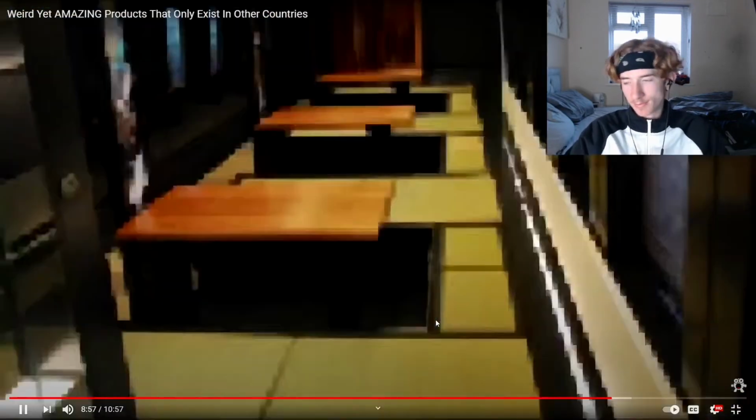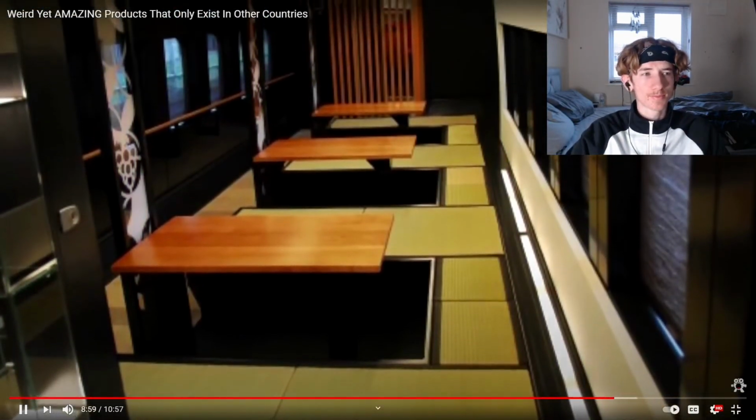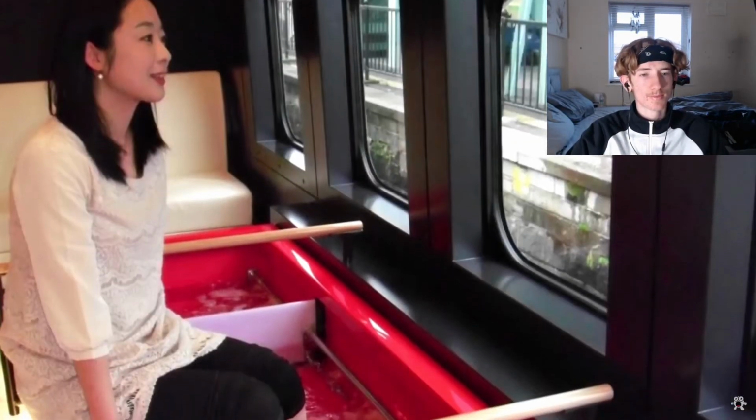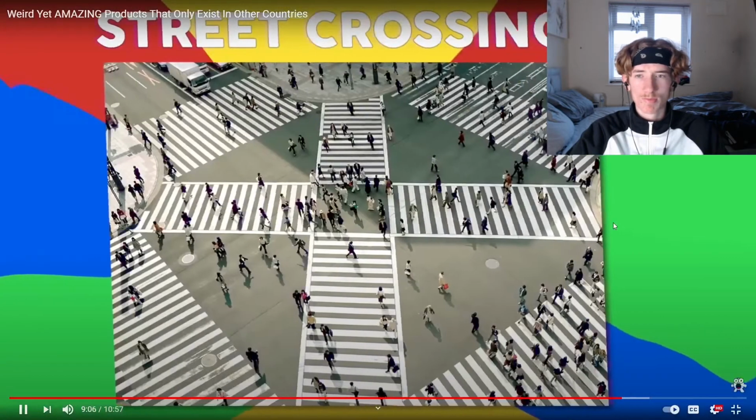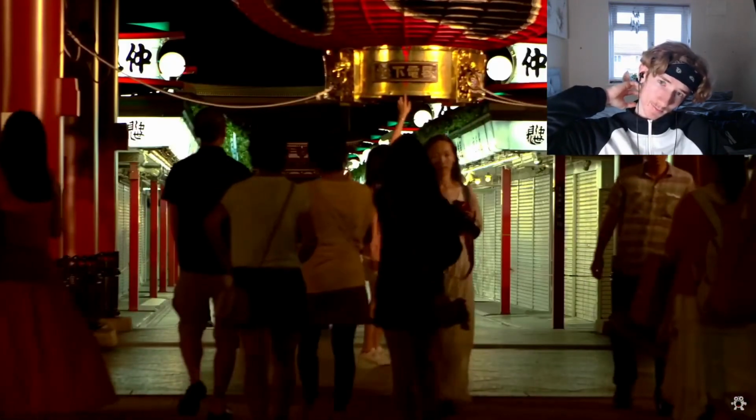The first bullet train with foot spas, each of which seats 4 people. Travelers are allowed to soak their toes for 15 minutes per trip. Number 2. Street crossings. This is another thing the Japanese have figured out pretty well.